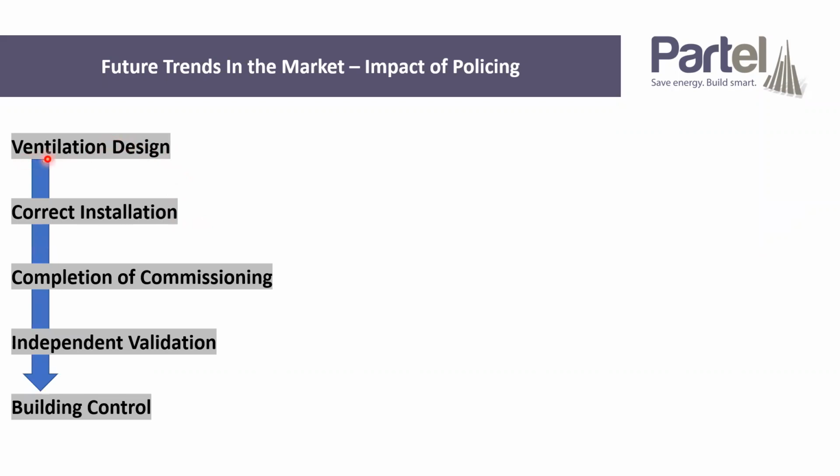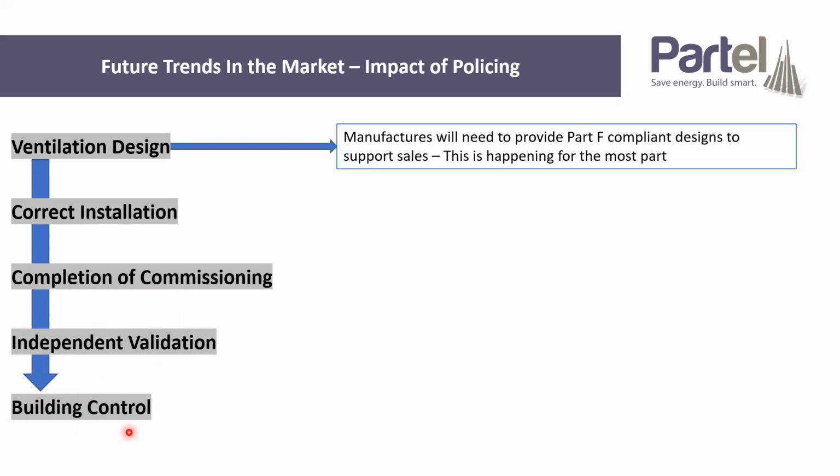So the ventilation design, that has to be installed correctly. It has to be commissioned correctly. Then we need independent validation to be carried out. And finally, building control need to start clamping down on the certs that they receive. So in terms of how I think all of those factors are going to change slightly in the future, with ventilation design, manufacturers are going to have to start providing Part F compliant designs to support their sales.